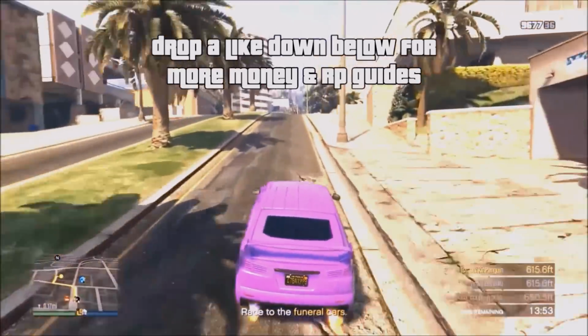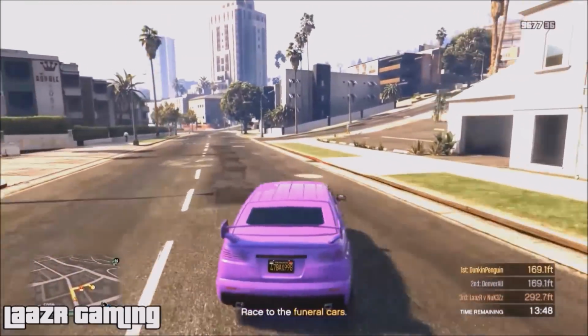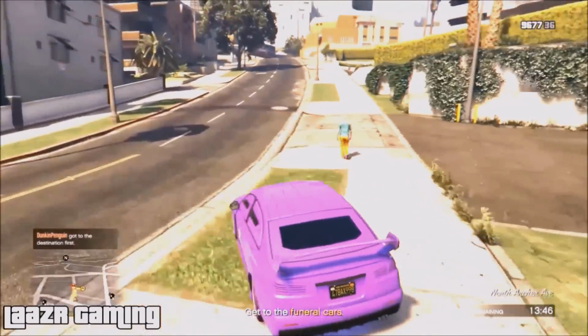So to start this mission off, you guys will have to collect 2 cars, and as I did mention, this contract can be launched with only 2 players, so it's kind of meant for each of you to get in 1 car each.